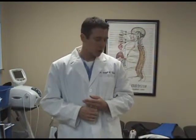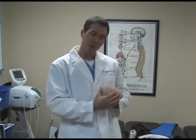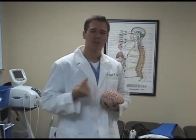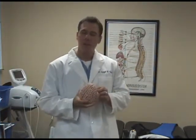So these are just a few of the tests that we do to determine which part of the brain, again, has that soft physiological lesion. That means that that part of the brain is just not doing its job. It's not as quick as it needs to be. It's not firing as well as it needs to be, which then creates a host of different symptoms, migraines being one of those.